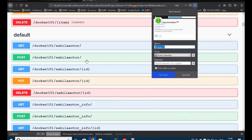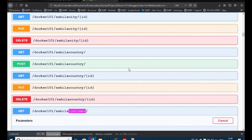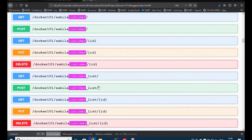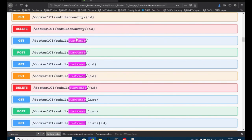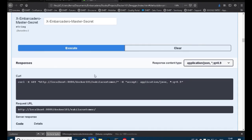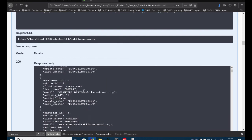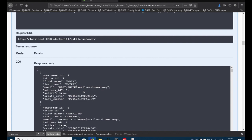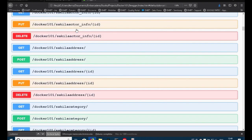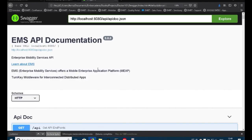Like if we search here for customer, it's here. So we can understand the parameters, we can understand the headers, and you can also execute and test the method. So your end user can use this, your developer can use this to test, or companies doing some integration, things like that. So this is the Swagger interface applied to the documentation generated by RAD Server, now with this Swagger documentation feature integrated. Okay.